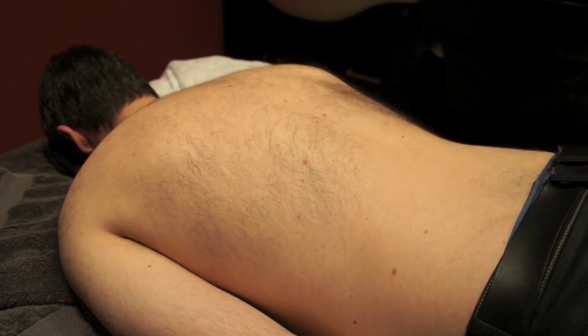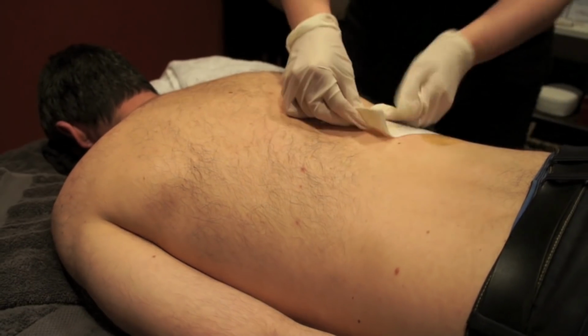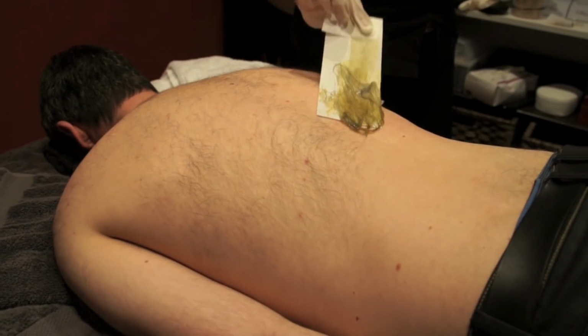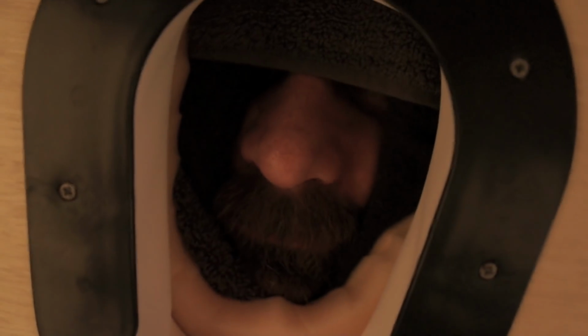Being the partner of a beautician, I'm a guinea pig for quite a few things. So I've had my chest waxed and I've had my back waxed, and the back is really not as painful as having your chest waxed. So gross. How's it going? Good. Okay, 3, 2, 1. Just gonna wax.